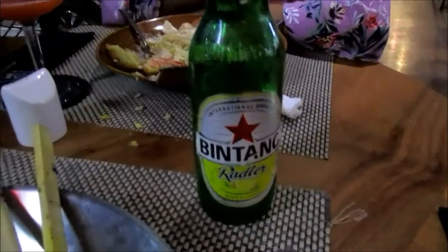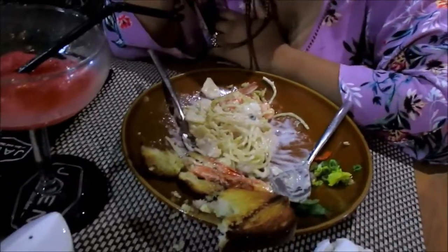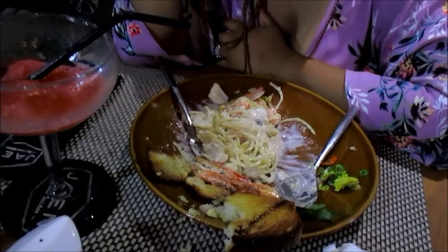I don't drink beer at all, but I think this is kind of like a radler, so it's a mix of beer and lemon, and it's very popular around here. My friend on the other hand is having some Alfredo pasta with a daiquiri. But yeah, the food here is really, really good. I love the place. It's called Giant Bar and Kitchen.